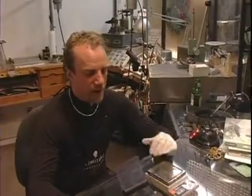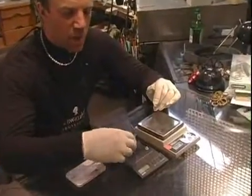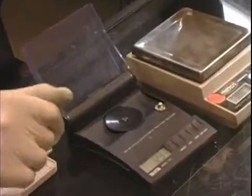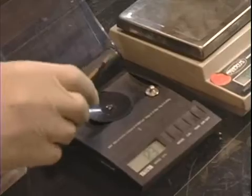carat weights. Now this is a carat scale. A carat is 1.0. So a half carat is 0.50. A carat and a half is 1.50. This is a 1.23. So it's basically a 1 1/4 carat diamond.